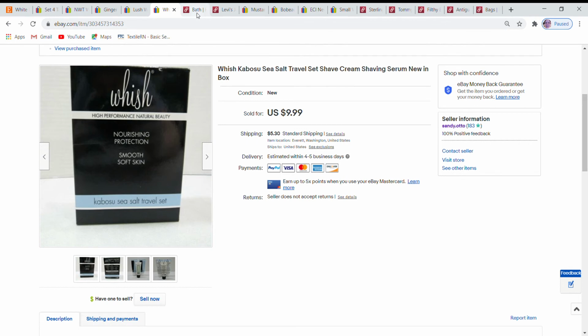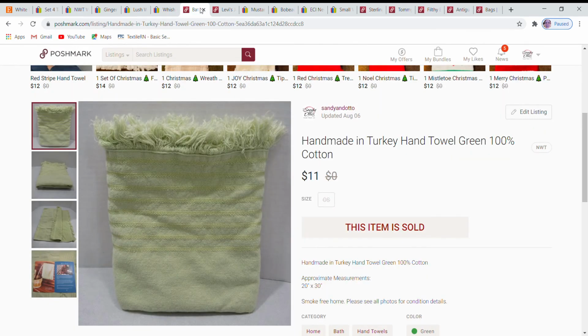And then I had 2 Poshmark sales. One was this handmade in Turkey towel that was 100% cotton. It was a very nice towel, just didn't quite fit into the style that I am trying to transition to. And so I did end up selling this for $11. It was 20 by 30, so it was a really good size, larger than a typical hand towel, and really well made.